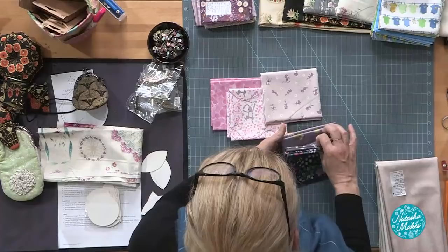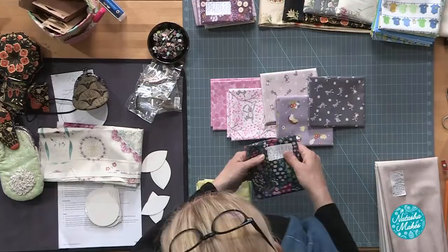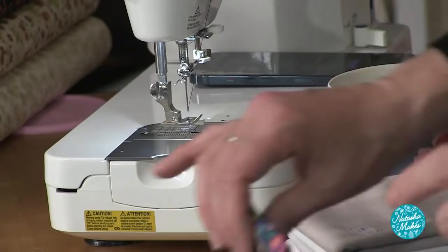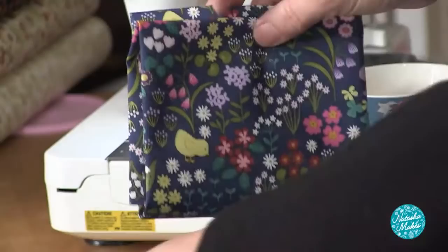Now you see, we were looking at this and Jane's like, I don't see chicks. It looks like a hedgehog to me. So she's convinced it's a hedgehog. It's not, it's chicks. You've got a chick, but you've also got some lovely bunnies ready to hop in here. Do you want to see it close up? Such a pretty fabric. Bunnies! I love this.